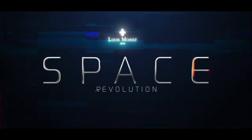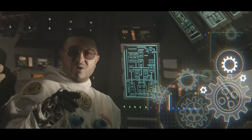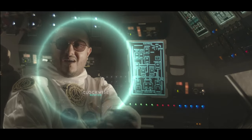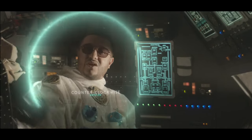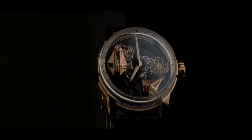Space Revolution is a double tourbillon with two tourbillon cages rotating around the dial in different directions and at different speeds. The first tourbillon makes a clockwise rotation once every 5 minutes. The second tourbillon makes a counter-clockwise rotation around the central axis once every 10 minutes.